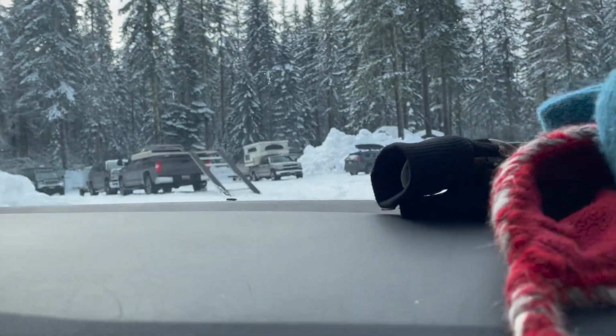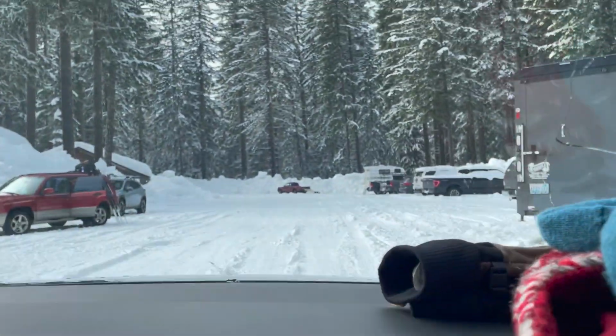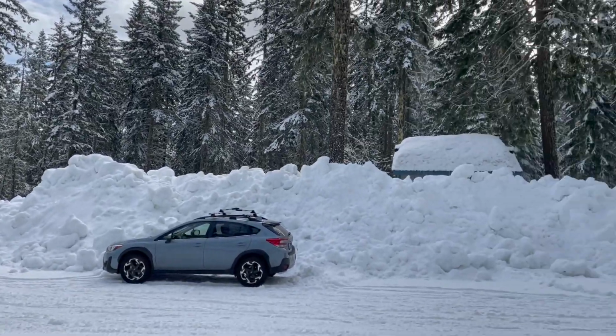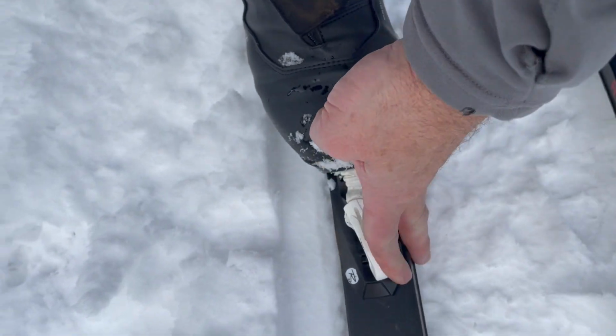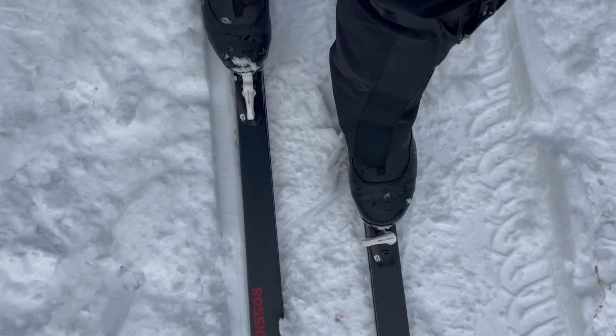You can see here with the snow park area that it's shared by both the snowmobilers, cross-country skiers, snowshoers, etc. And oftentimes people might be camping up here all weekend. So sometimes it can be a really fun place. Anyway, we're starting to get ready here and get the skis on, put a little bit of wax on them so we don't clump up as we go.